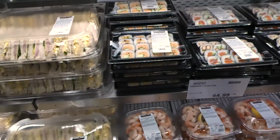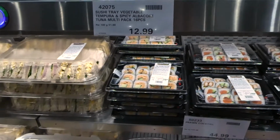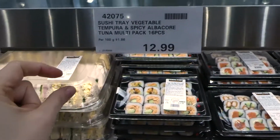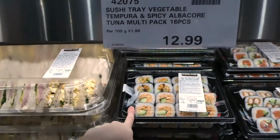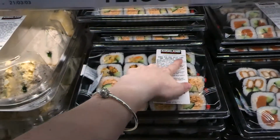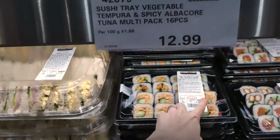The sushi is delicious. I craved this super hard when I was pregnant with my last one, and they do have trays that only have cooked things on it. Like this one here is the sushi mixed tray, and it's got tuna, but it's actually like canned tuna, and veggie tempura, so I could get that one, and it comes with the soy sauce.